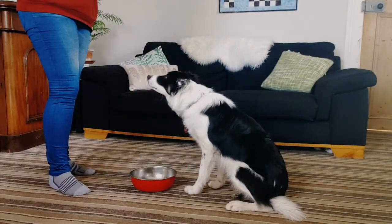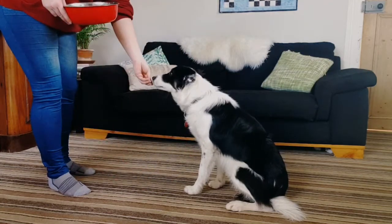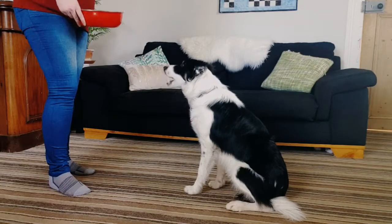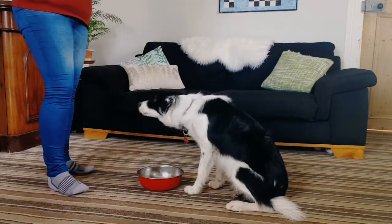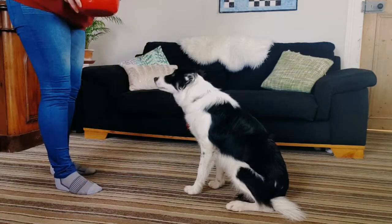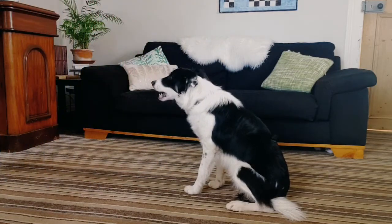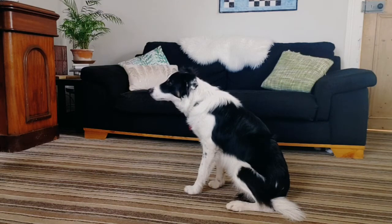So now because he's been doing so well with that, I decided to try and pick the bowl up from straight in front of him and give him a treat. It's important to note that when I did this, he wasn't hunched over his bowl, he wasn't eating, he wasn't frozen, the ears and tail weren't down. He was looking at me and he was waiting for whatever was coming next, which was perfect.